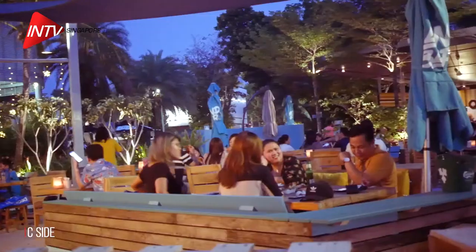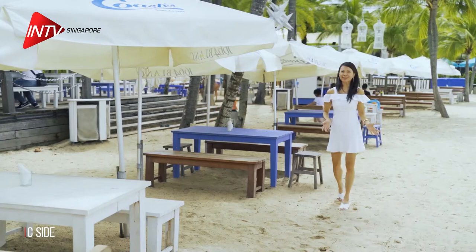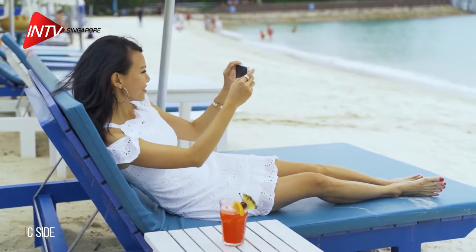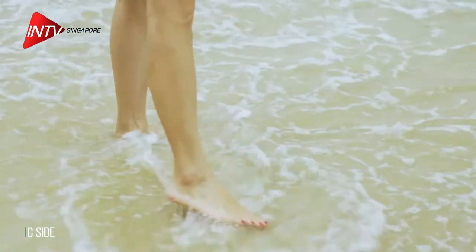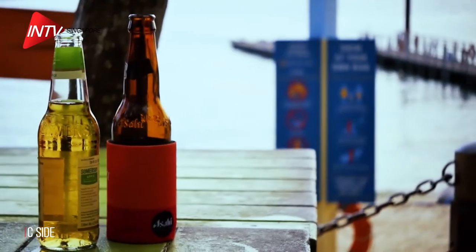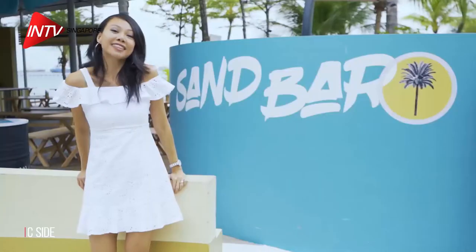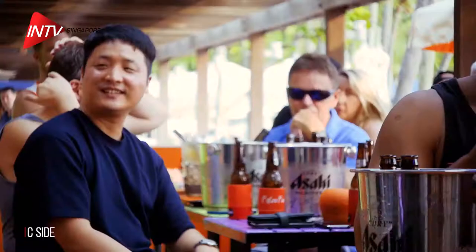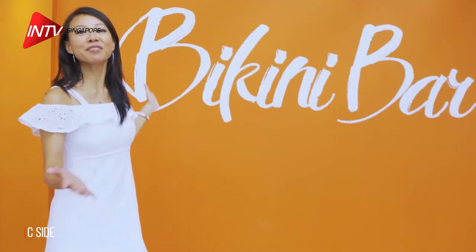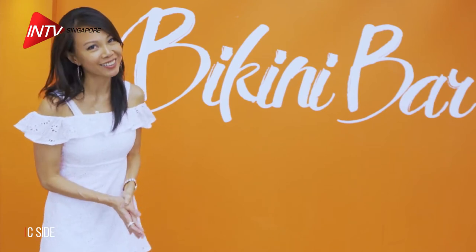There are bars, and then there are cool bars by the beach. Singapore is a tropical island, and if you want to make the most out of a trip, be sure to soak up the sun and dip your toes in the sand with an ice-cold beer or cocktail in your hand. I'm now at Seaside Siloso Beach, Sentosa, where you'll find a collective of bars such as Sandbar, Coast, and breaking the charm and rustic beach afternoon vibe is Bikini Bar, where the legendary quarterly beach party Bikini Rocks is held. Let's check it out.